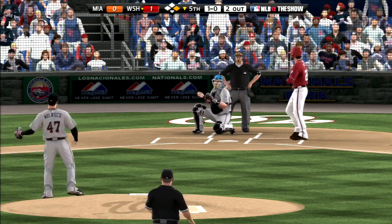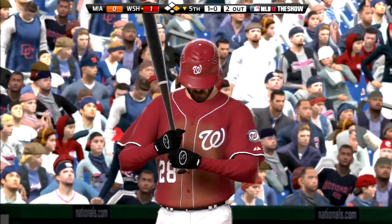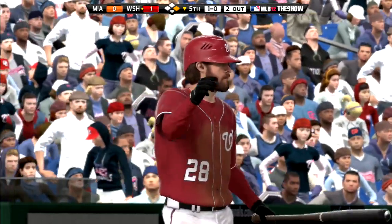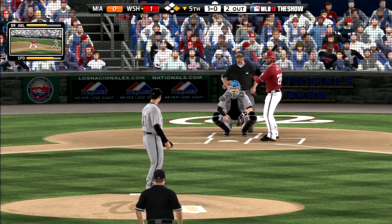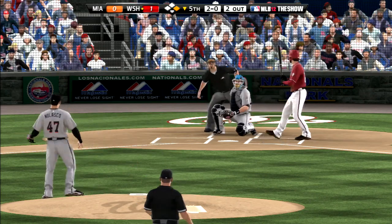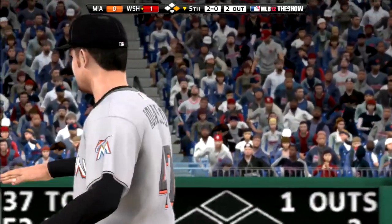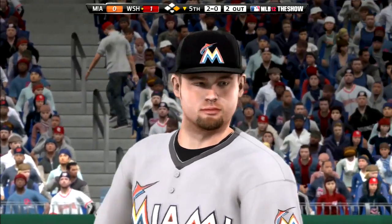First pitch here misses wide, 1-0. Up top, it's 2-0. You can tell he's starting to get a little jumpy out there. He's got to take his time and really focus in on the glove.